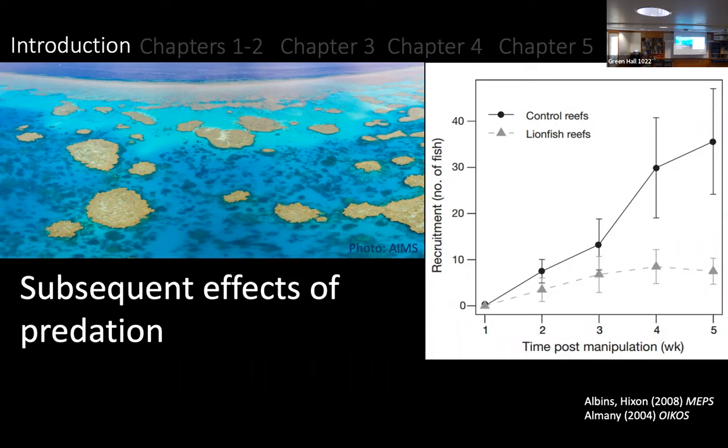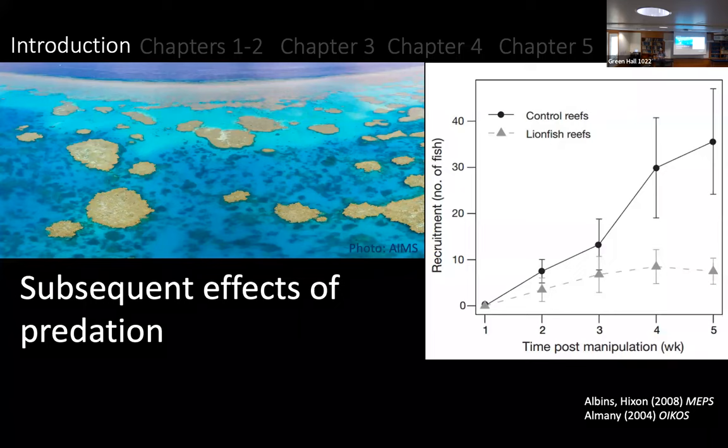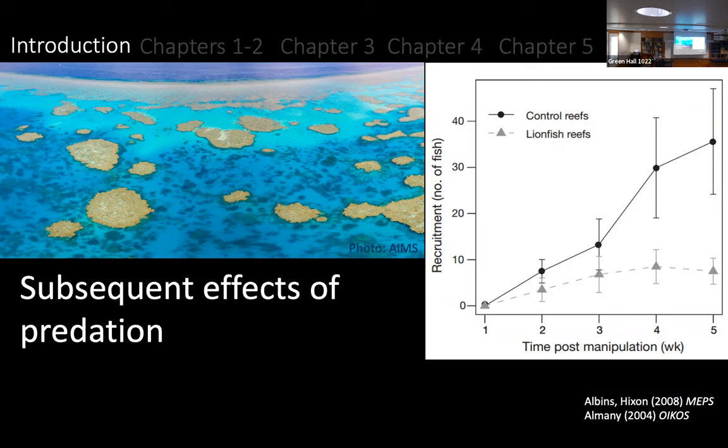Now, one of the issues with these types of studies is that they only tell us about the after effect. So after predation has happened, they don't really tell us a lot about the moment of predation, so the moment of capture. We don't really know about when, where, or how these predator interactions occur.